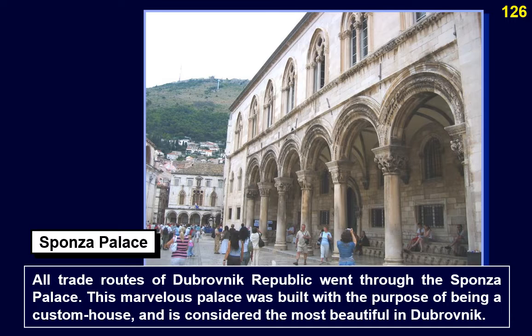All trade routes of Dubrovnik Republic went through the Sponza Palace. This marvelous palace was built with the purpose of being a custom house, and is considered the most beautiful in Dubrovnik.